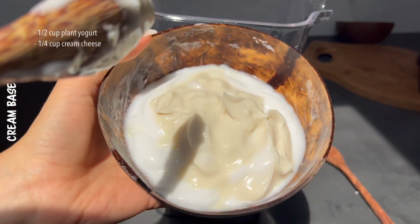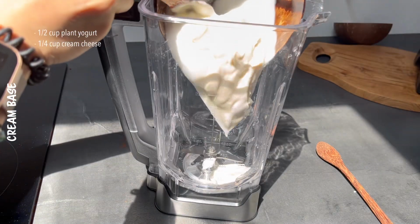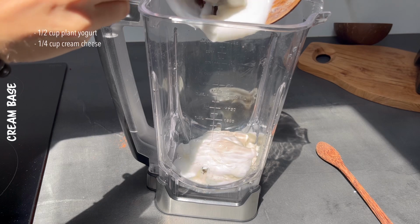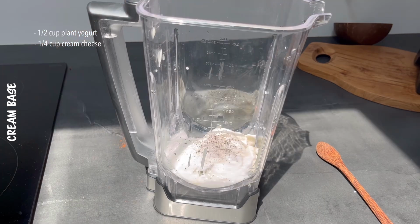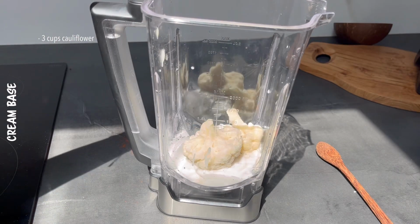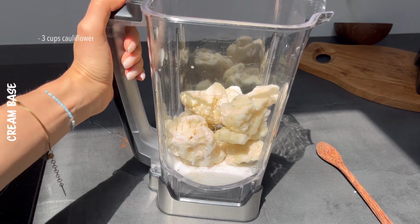Then we are going over to the cream base. There you need plant yogurt and vegan cream cheese. For the plant yogurt you can use whatever yogurt you like. I use coconut yogurt. Next we will add some cauliflower, which makes the smoothie extra thick and creamy.